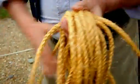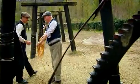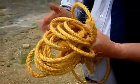In preparation for their trawling expedition, Alex has come to see rope maker Ted Baker. Hello, Alex. How are you? Very well, nice to meet you. Welcome to the rope walk. Great stuff. So this is what we're going to be making today, then, is it? That's right. It's made from sisal.